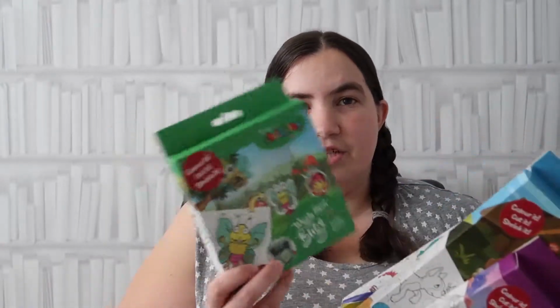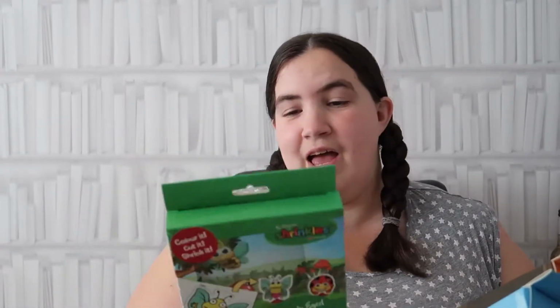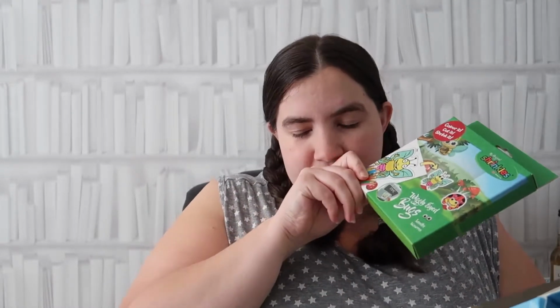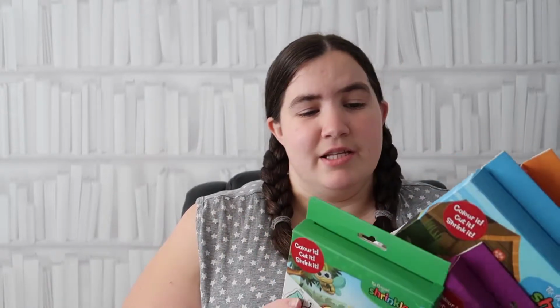Now these ones are the original Shrinkles. These are these things that you colour in and then you put in the oven and they shrink, so you can turn them into jewellery or key rings. And Georgie and Lydia both really love crafting and colouring, and also they really love key rings and jewellery and that sort of thing. So this is just a really fun thing for them to have.